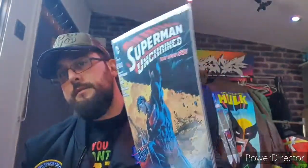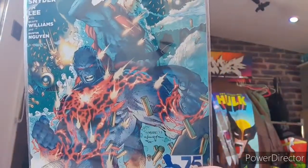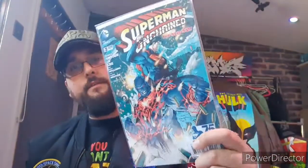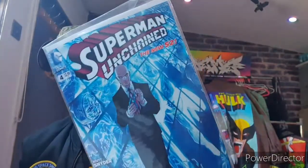And these two. No, I've got three randoms here, so these are quite new. It's Superman Unchained. This is part of the new 52 that DC are doing. Superman Unchained, so that's issue number 2. So I would look to try and get issue number 1 in that, just so I've got a few in order. So issue number 2, and then we go to issue number 3. Superman Unchained. Cool cover. It's part of the new 52. And issue number 4, Superman Unchained.